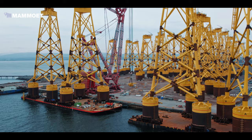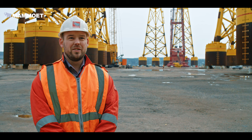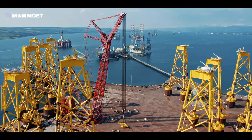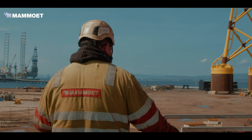I've been with the company now for 14 years, so I've also had a little bit of experience with the PTC 35s. So to see the sort of generational steps to what they are now today, then there's a real sense of pride. I like everything about this crane. It's big, it's strong, it does everything you want it to do and more.